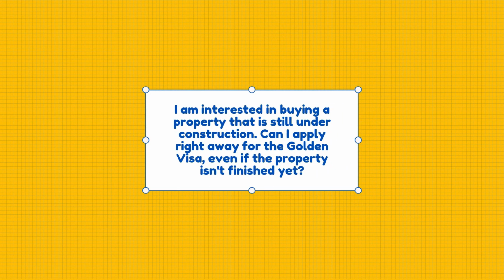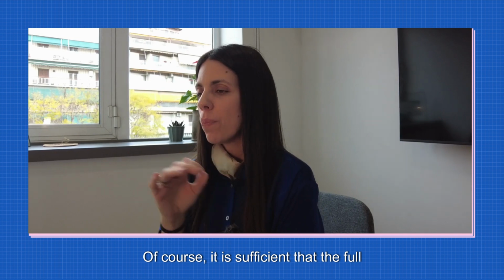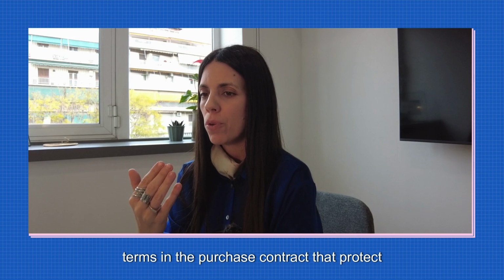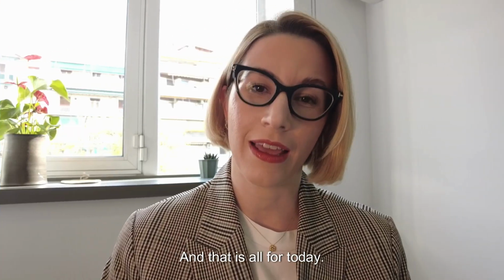I am interested in buying a property that is still under construction. Can I apply right away for the Golden Visa even if the property isn't finished yet? Of course, it is sufficient that the full price has been paid. In this case, we must be careful to include terms in the purchase contract that protect the buyer as much as possible.